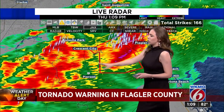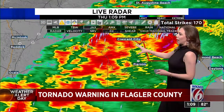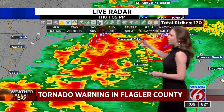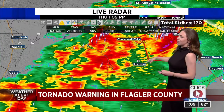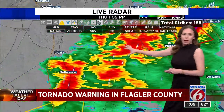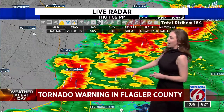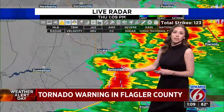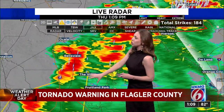Real quick, I just wanted to show areas outside of that warned area that you guys are still also getting pummeled with tons of rain and lightning. Areas of Crescent City, Pearson, you're on the tail end of the worst of the weather, but just to your west, you're also expecting a lot of rain as well. Ocala, Belleview, you're just starting to come out, maybe even seeing a few peeks of sunshine at this point in time, so you're pretty much done there.